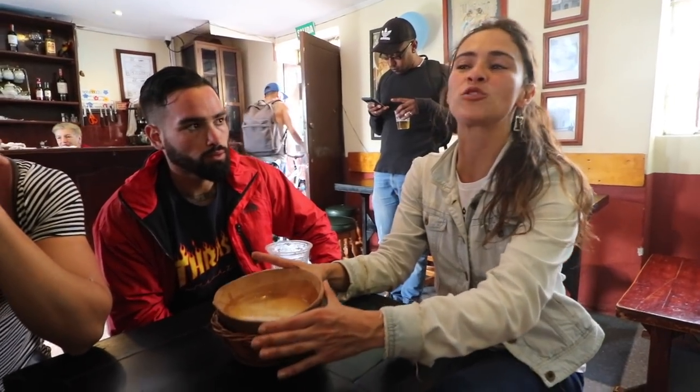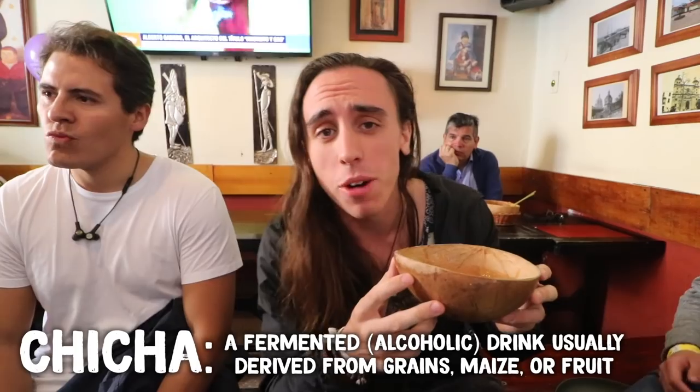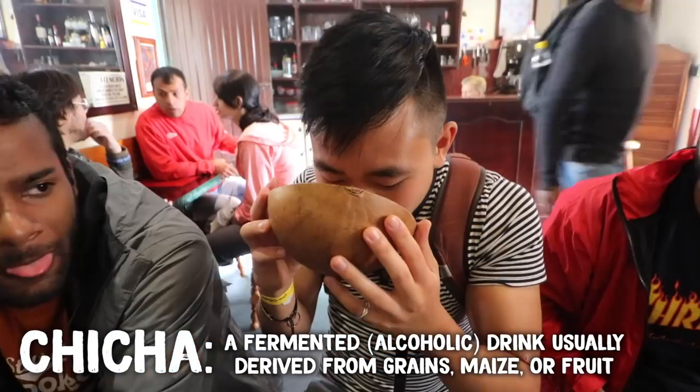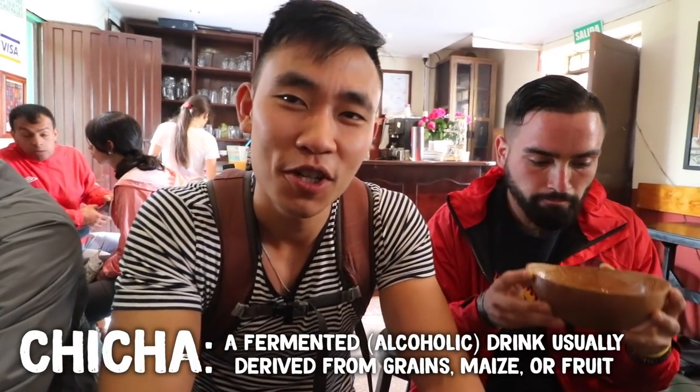The first hour of the tour starts with a brief taste test of some of the local delicacies. So okay, let's try it over here. It's chicha, which is an indigenous drink here in Colombia. Chicha. It's quite good. It's a little sour, a little tart, but really good.